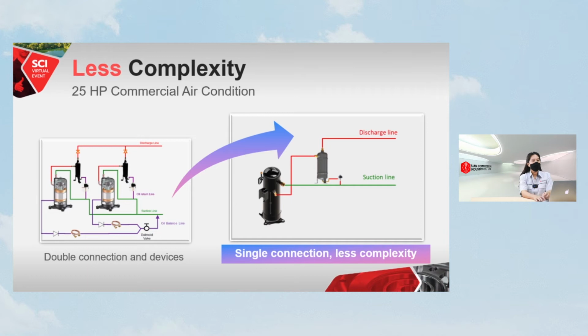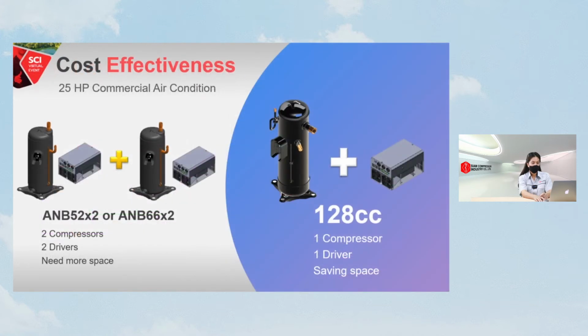Since the capacity of the 128cc compressor is as high as 25 horsepower or 65 kilowatts, it allows you to use a single compressor in various situations. This will reduce the number of devices installed in the system, such as expansion valves and piping. This definitely helps you with less complexity. Not only the devices in the system, but also the driver, will help you save cost and installation space.